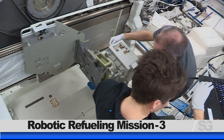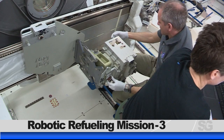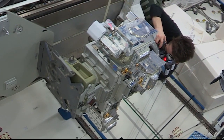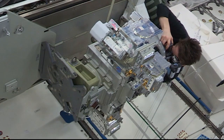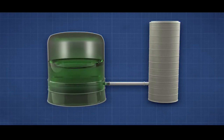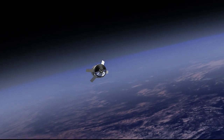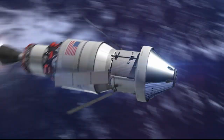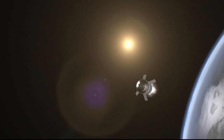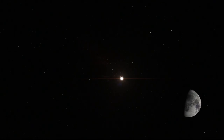NASA astronaut Anne McLean and Canadian Space Agency astronaut David St. Jacques prepared the Robotic Refueling Mission 3, or RRM-3, for its transfer outside through the airlock in the Japanese experiment module. RRM-3 demonstrates the first transfer and long-term storage of liquid methane, a cryogenic fluid, in microgravity. Spacecraft use cryogenic fluids as propellants or coolants, and being able to refuel while in space will be a huge boost to enabling long-duration missions to future destinations like the Moon or Mars.